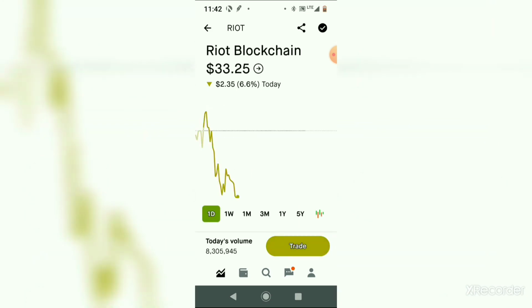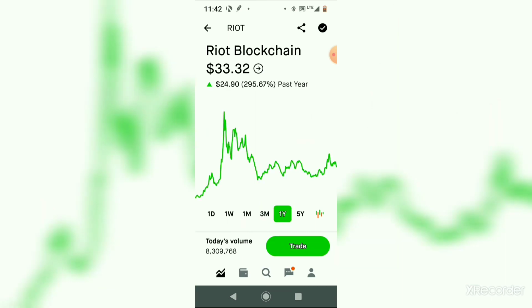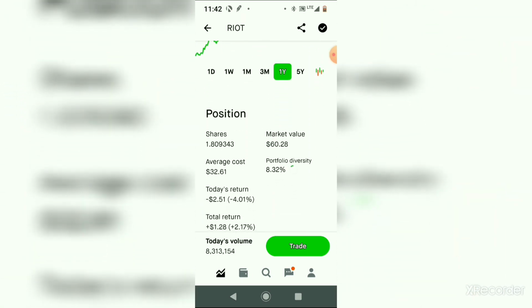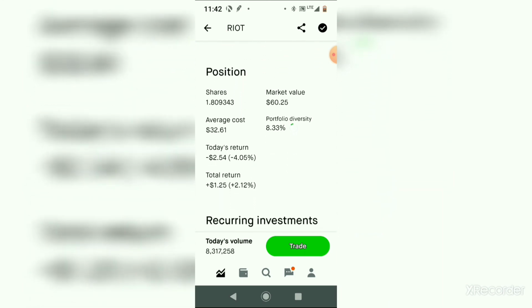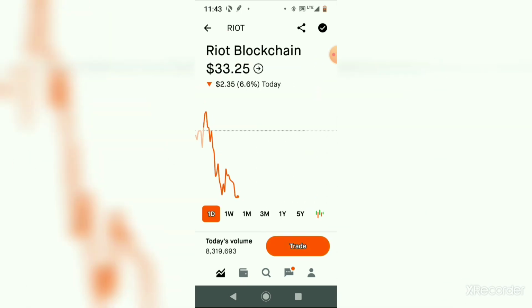Here's Riot. So this is the blockchain. We're down today, and in 3 months it looks like they're down 12%. On the year, up 295%. Obviously I have just under 2 shares of that. It's 8% of my portfolio, which is a small portfolio, but still I got that invested, so I'm covered not only in crypto on Coinbase, but I'm also covered in stock on Riot Blockchain.